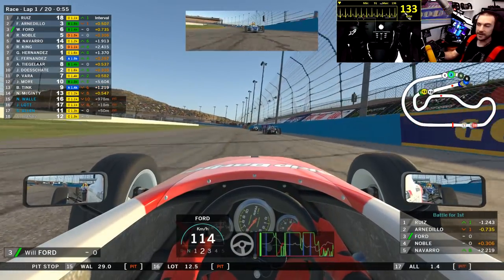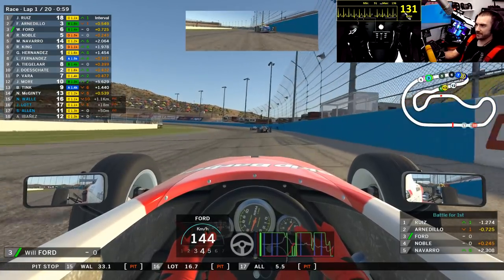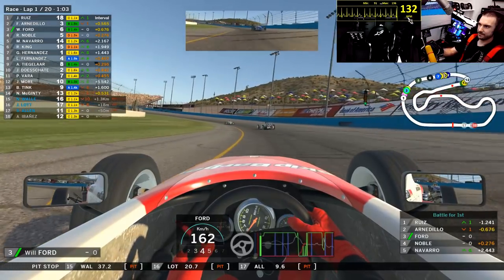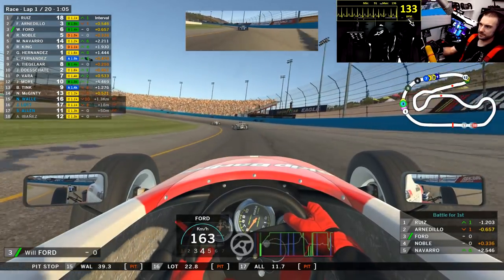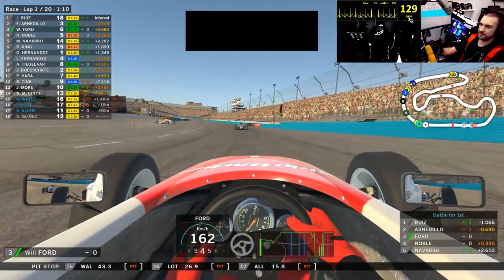Alright, heart rate's building, up to 133. It's been a stressful day. I don't know if my heart can handle this. Just try not to lose it. Take it easy. Oh, we got a spinner. Don't hook back the other way.